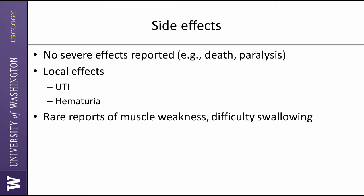In some people, their bladders are very scarred up, and so there's quite a bit of bleeding that can happen after the procedure. There are rare reports of muscle weakness and difficulty swallowing using botulinum toxin injections, not in the bladder, but in other muscles like of the neck and things. I just bring this up because in theory it is possible, but it's extremely rare.